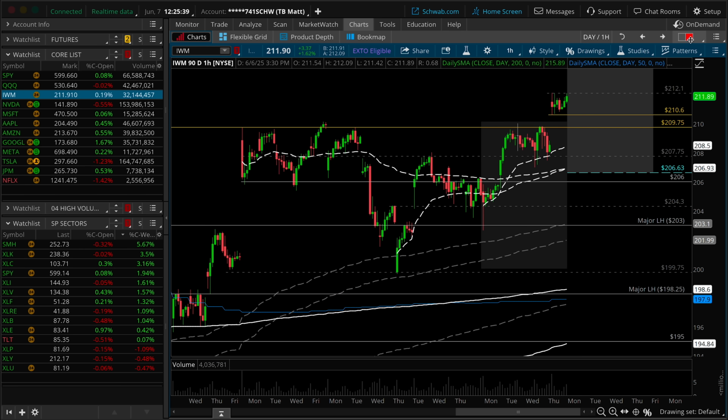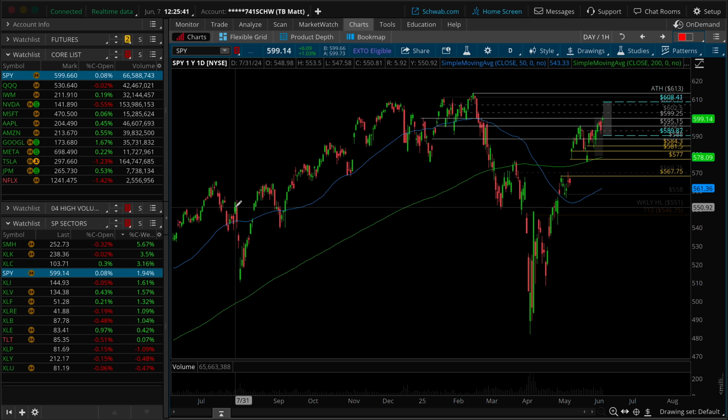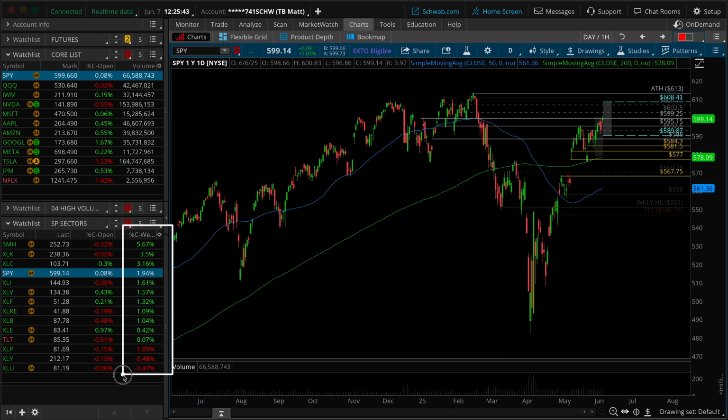Let's take a look at our sectors. Now we'll talk about sector rotation. Who was leading, who was losing, and where was the weight on the weekly view? Well, semiconductors lead the pack up 5.67%, followed by the tech sector, then communications, all outperforming the S&P, up over 3% on all three of those sectors.